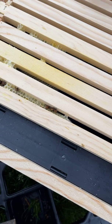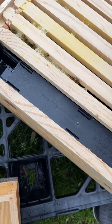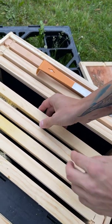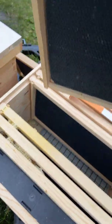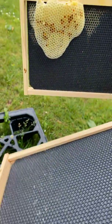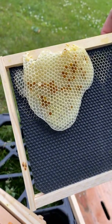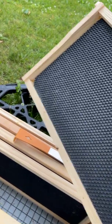So we're going to try and pull these up, because these guys hardly ever move at all. If they haven't died, I'm not seeing any kind of activity whatsoever. Completely empty frame. This side of this frame is completely empty. These two frames are connected. If you look in there, oh, well, there's that comb, and it has no bees on it. Look at that.